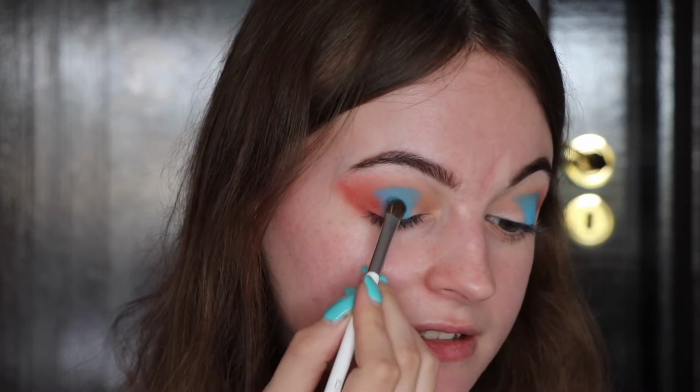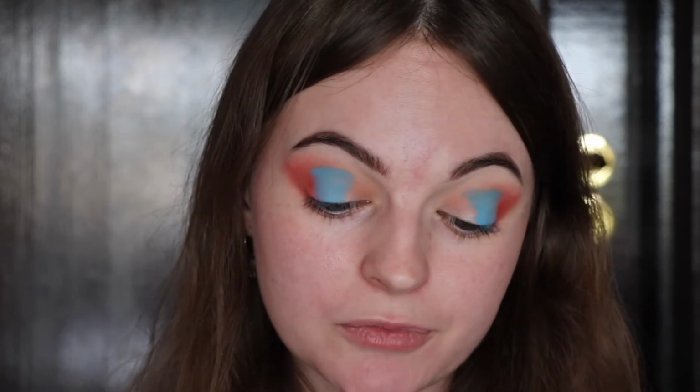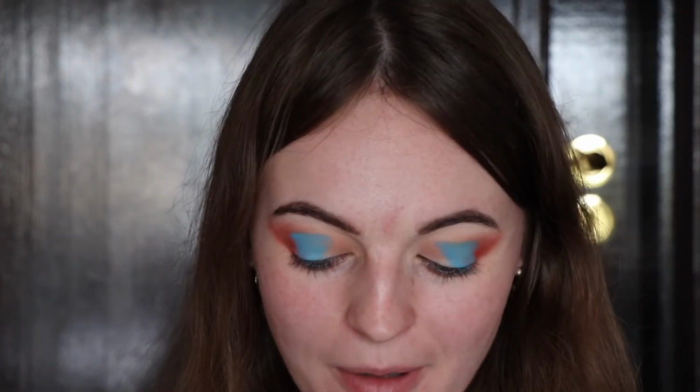So yeah, anyway, this brush works exactly the same as the other one, it's just a lot smaller, that's the only difference. So I can blend it, although I think my concealer has dried up, so this blue is coming out a little bit patchy, which is fine, we can fix it. I would normally use the same brush I used for the orange, but I'm going to use a different brush for that.